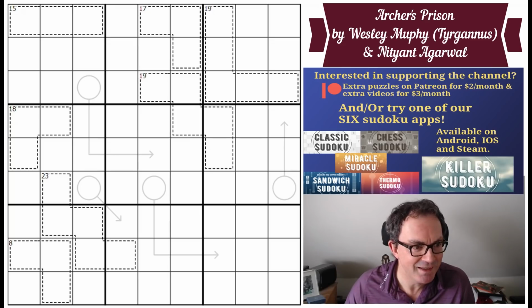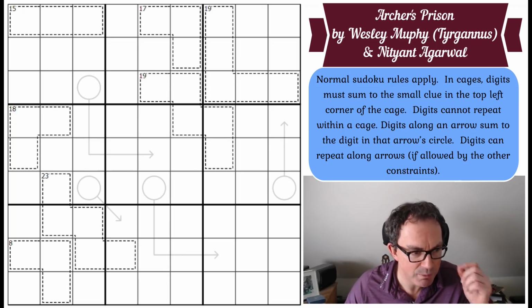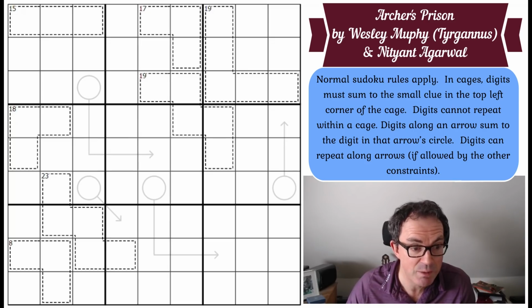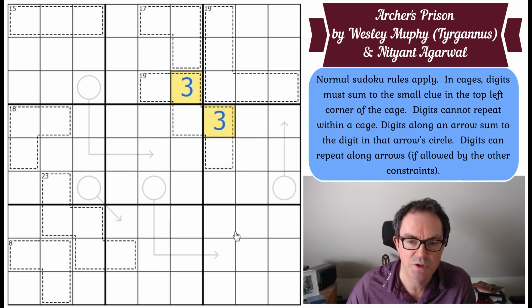Right, that all said, let's get to the rules of this one. They're pretty standard actually. Normal Sudoku rules apply. In cages, digits must sum to the small clue in the top left corner of the cage, and digits cannot repeat within a cage. So standard killer Sudoku rules. That means, for example, those 5 cells have got to add up to 19, and you can't repeat a digit. So you can't, for example, put 3 here and 3 here. Although that seems to accord with the rules of normal Sudoku, it does not accord with the rules of killer Sudoku when you can't repeat a digit in a cage.